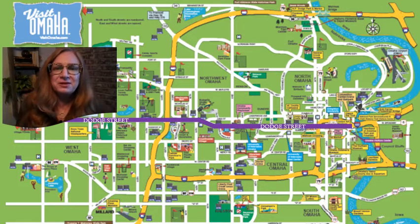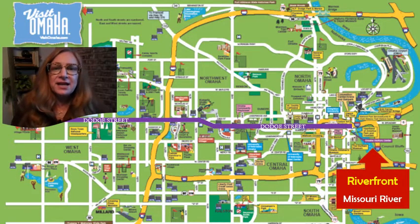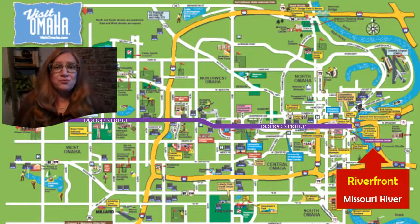Let's get our bearings a little bit more and talk about the riverfront area. So in between Iowa and Nebraska meanders the Missouri River. And so many people commute over from Iowa that might live in Iowa and work in Nebraska and vice versa. So you will see that happening all the time in the Omaha area, and it might be something of interest to you as well. But on the Nebraska side, we call this side of the Missouri River, the west side of the Missouri River, the riverfront.